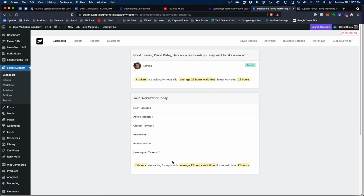I do think this type of data should probably be included in some type of dashboard widget, and as of now, that's not the case, where it would actually go on the WordPress dashboard over here. I think that would be a really good touch, but as of now, you've got this. But in practice, I probably would never really use this dashboard screen. Let's go over to tickets.